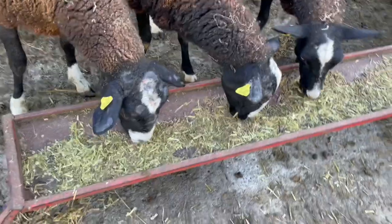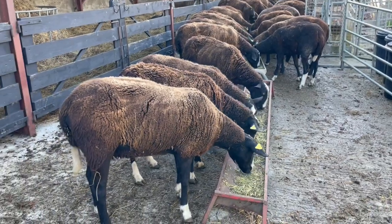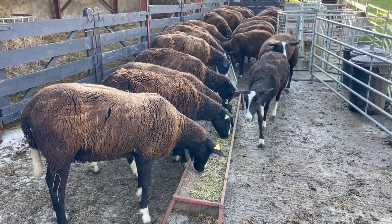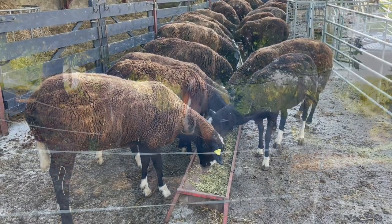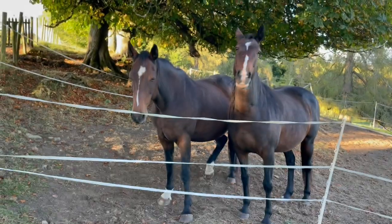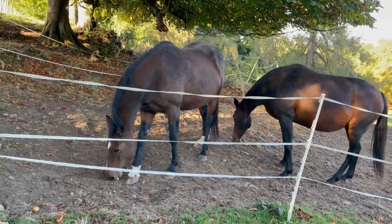And you can see the alfalfa. So they've got a mixture of rolled barley, alfalfa, sugar beet, and some sheep nuts. Hey girls. I have a few apples. Let's see if I can get them over the fence to you. There we go. Yum, yum, yum.